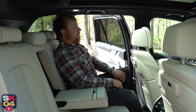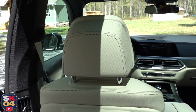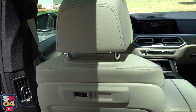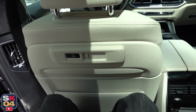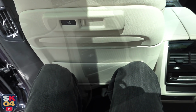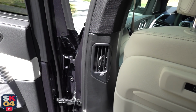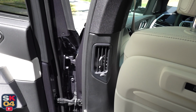Having the 4-zone climate control system is super nice because it gives you the added temperature adjustment for each outboard seating position. Adjustable air vents on the back of the center console and on the B-pillars ensure everyone can remain comfortable. Toward the bottom of the center console, there's an extra 12-volt power outlet.